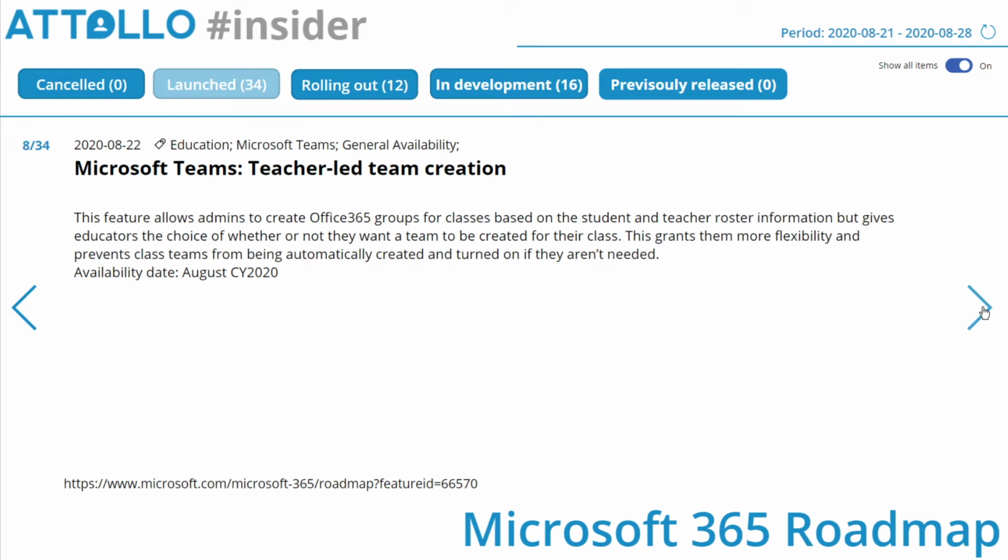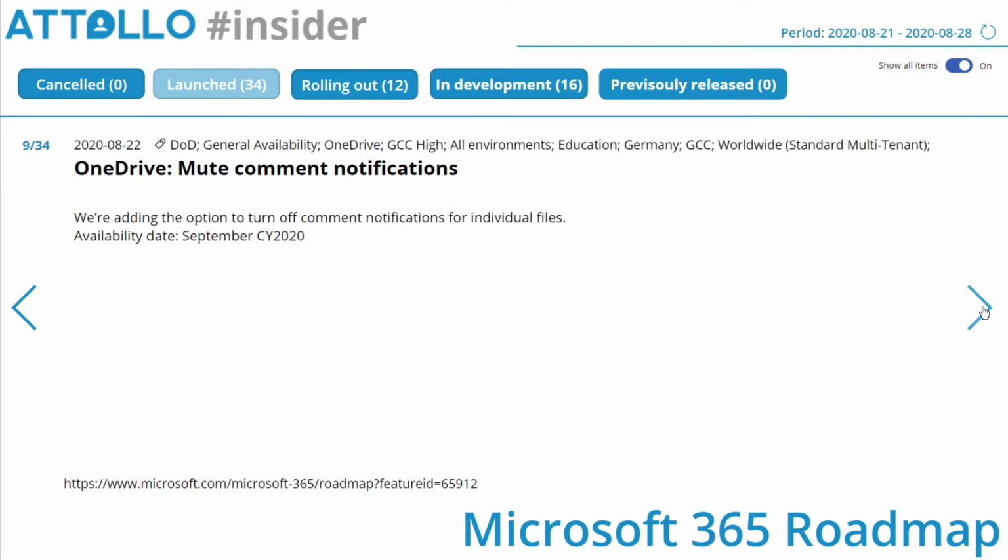Microsoft Teams teacher-led team creation. This feature allows admins to create Office 365 groups for classes based on the student and teacher roster information, but gives educators the choice of whether or not they want a team to be created for their class. This grants them more flexibility and prevents class teams from being automatically created and turned on if they aren't needed. OneDrive, across all DoD and regular and education, Microsoft added the option to turn off comment notifications for individual files.